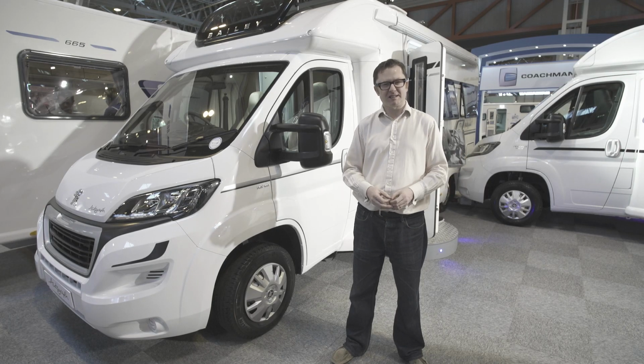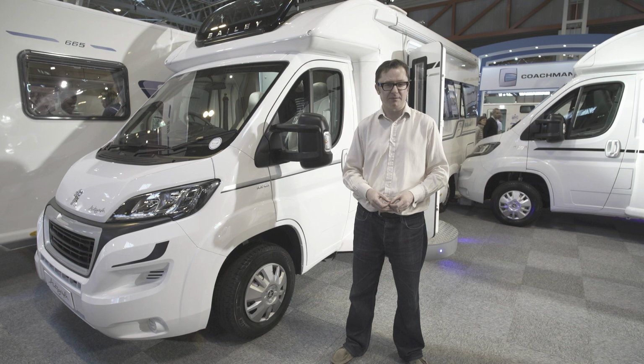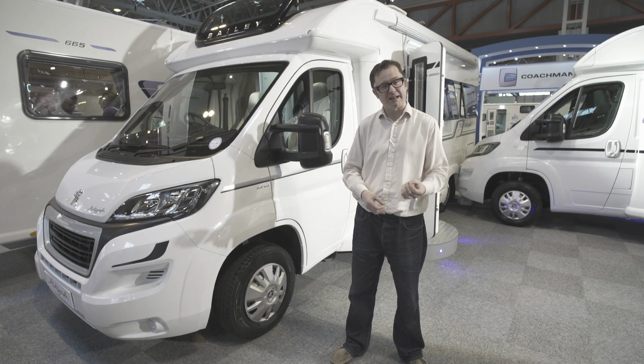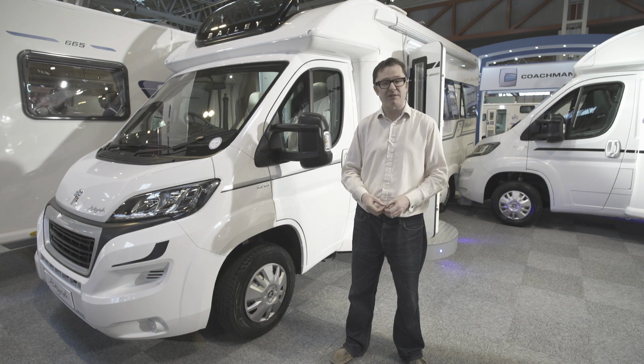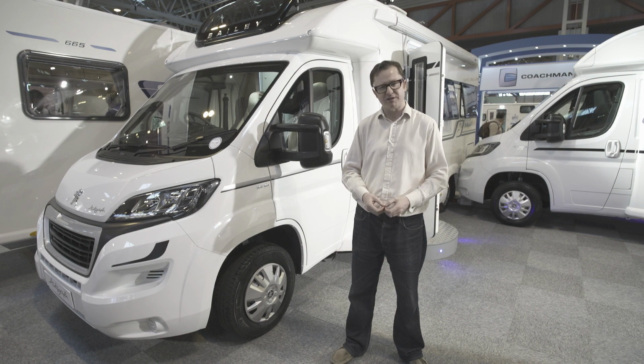The Bailey Autograph 68.2 is the 6th addition to the range, which is brand new for 2017. It's a fantastic new innovation and it rides on the Peugeot Boxer with the very latest Euro 6 engine. This particular model is interesting because it's 6.79 metres long and it's 3,500 kilograms MTPLM, so perfect for couples that want to keep things relatively compact on the road.